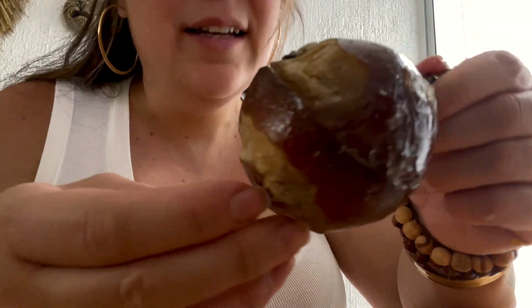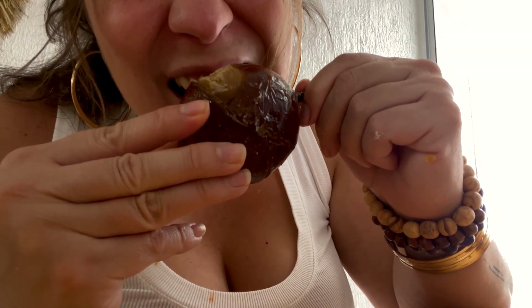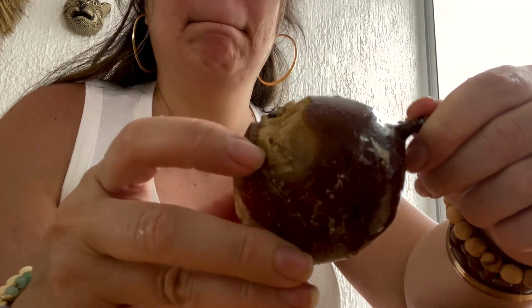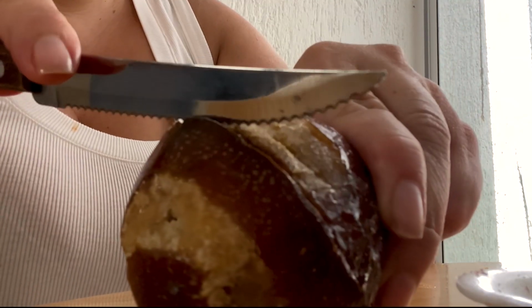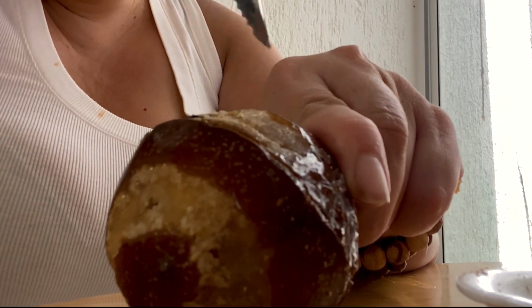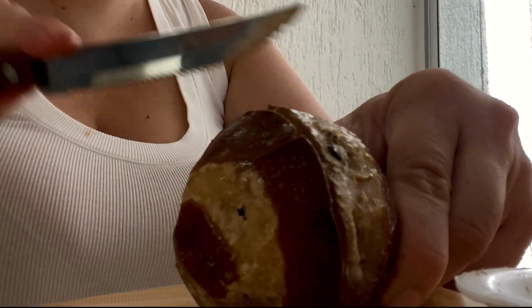I find this so curious and I don't really know how to eat it. I'm going to guess I bite it, so let's bite it. I think you bite it. Okay, maybe I need a knife. It's like hard. Okay, listen, I'm going to give up. I'm trying a lot for you, so I don't really know how to eat this. I'm going to have to look it up and figure it out. I don't really even know what it is.